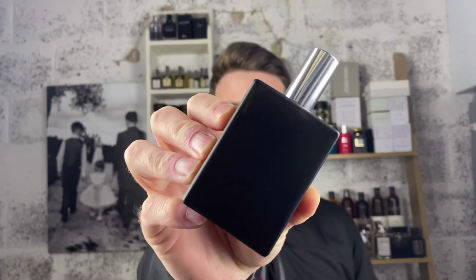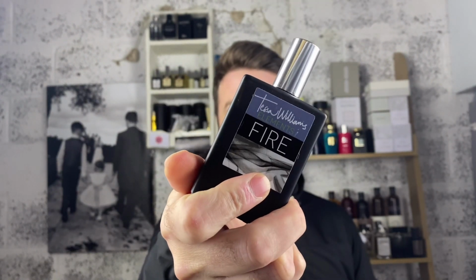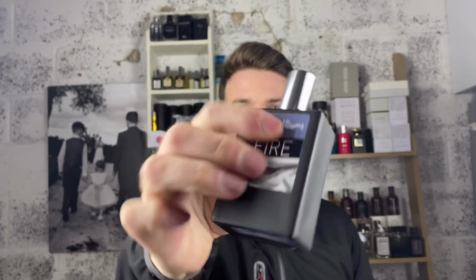Let's get into the bit you've been waiting for, the actual fragrance. So it comes in a matte black bottle. So that is the finish of the bottle. It's a sticker on the front and the silver cap and the sticker on the bottom.